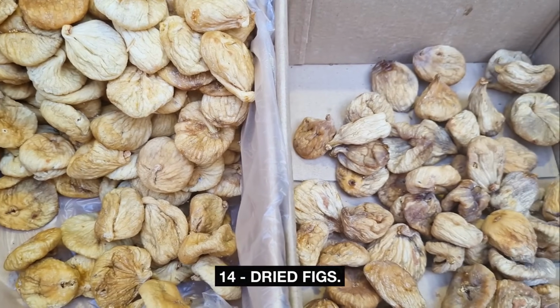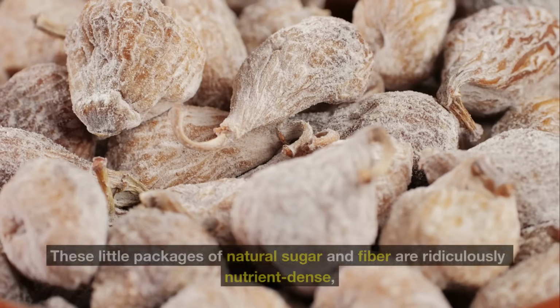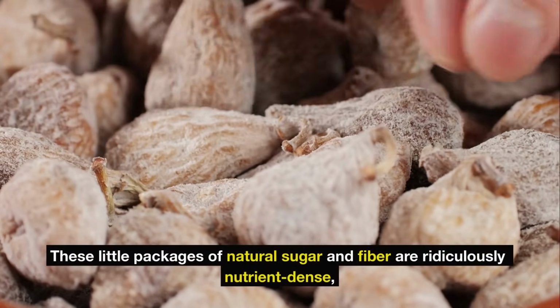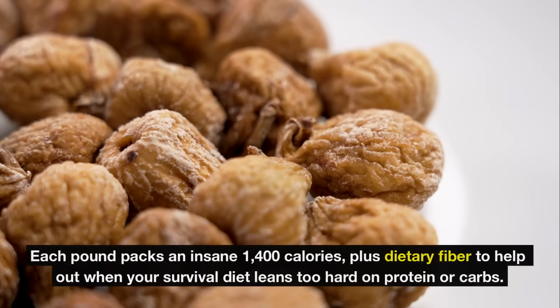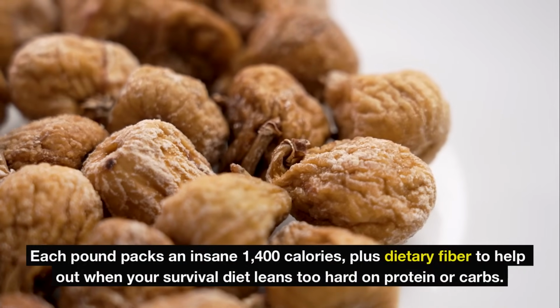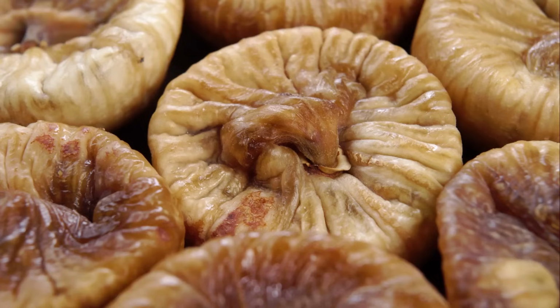14. Dried figs. Dried figs might not be flashy, but they're a survival dynamo. These little packages of natural sugar and fiber are ridiculously nutrient-dense. And when fresh food is a memory, figs are a lifeline. Each pound packs an insane 1,400 calories, plus dietary fiber to help out when your survival diet leans too hard on protein or carbs.